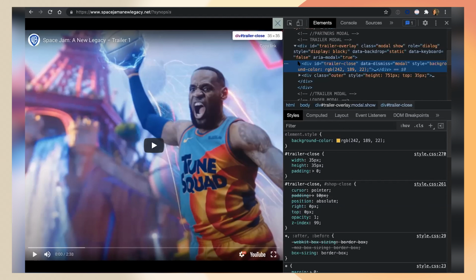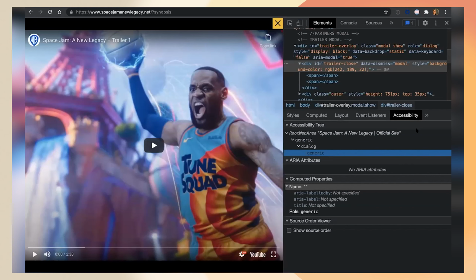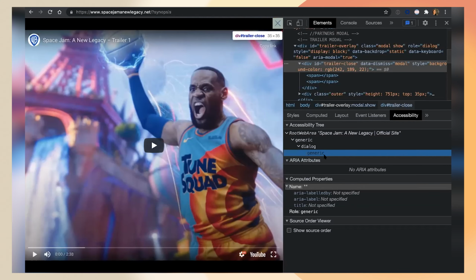Maybe there's something inside of it. There's only 2 spans, so that's not going to do much. Maybe the accessibility tab can tell us a bit more. So behind these chevrons, we see accessibility. If we go there, we're presented with the accessibility tree, which basically gives us accessibility information about things on the website. There's also an ARIA attributes section, which lists all of the ARIA attributes, of which there are none at this point. And it also tells us something about the computed properties, such as the name, which also doesn't exist. So let's use ARIA to fix that.